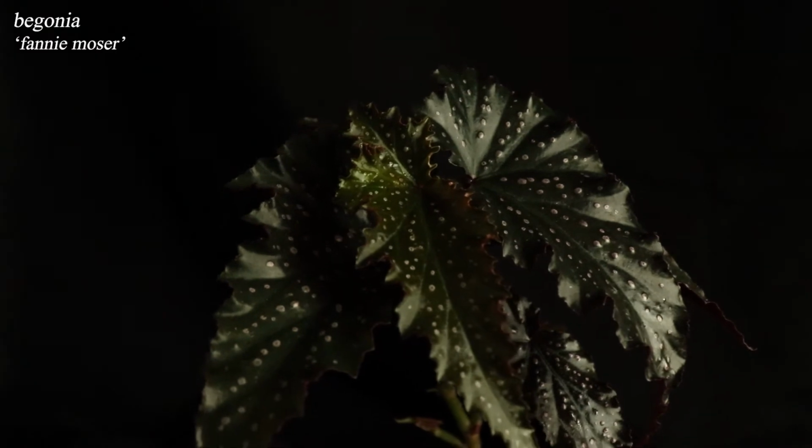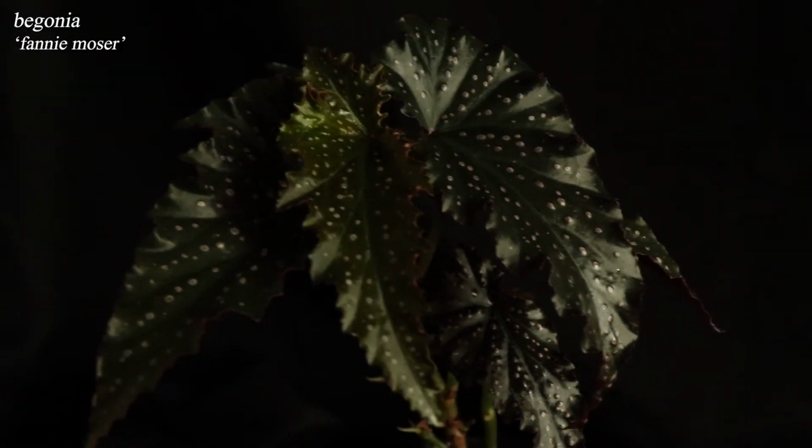Then I also got a couple other begonias. I got a begonia fannie moser, the one with the dark leaves, and all of its leaves are falling off. I think I had it in too dark of a corner for it to be happy, so I moved it to where the angel wing begonia is, and we'll see how it goes.